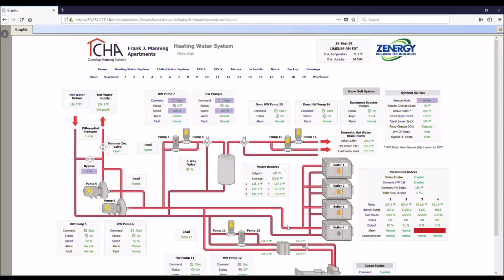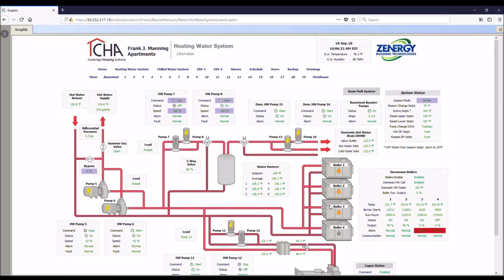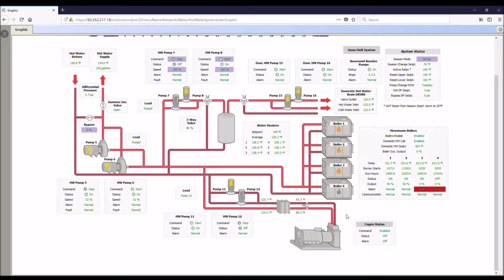First up is the heating water system. The heating water system is pretty much all up on the 20th floor in the penthouse mechanical room. And there's also some heating water devices down on the ground floor in the basement. There are 4 boilers, Wiesmann boilers that we're communicating with.